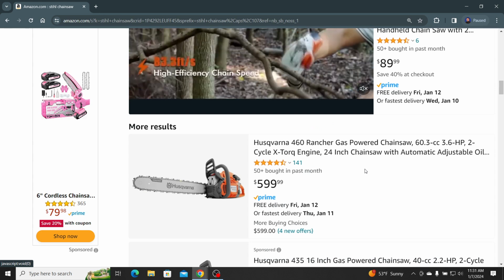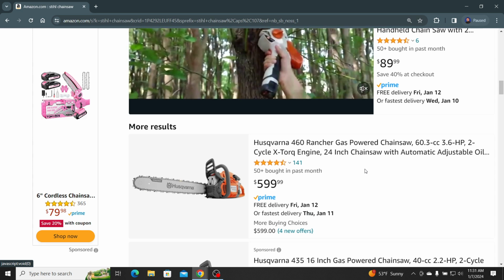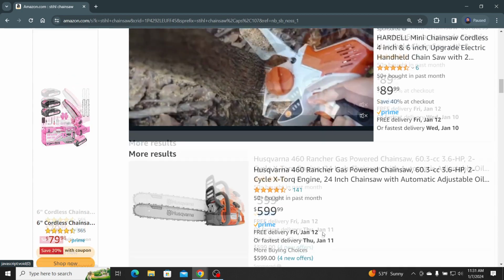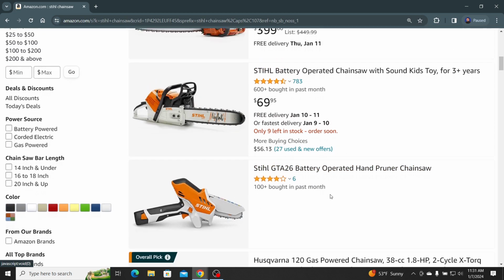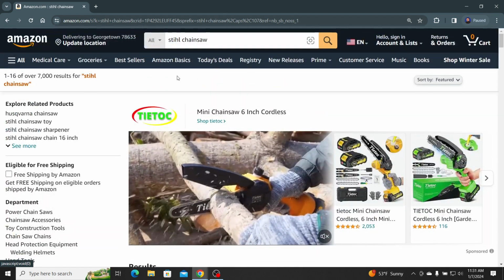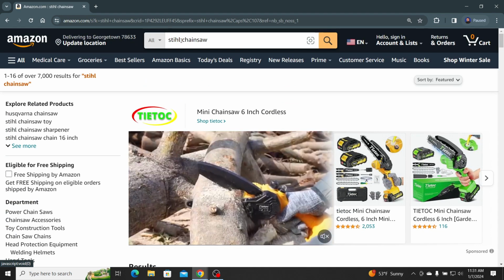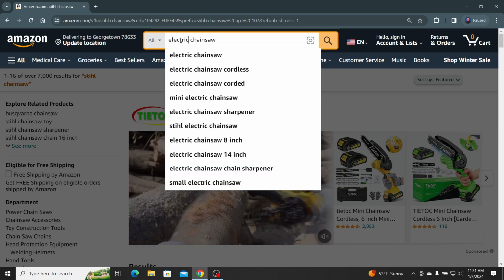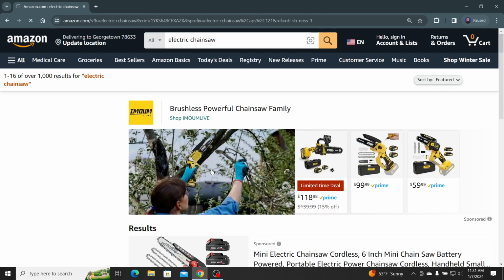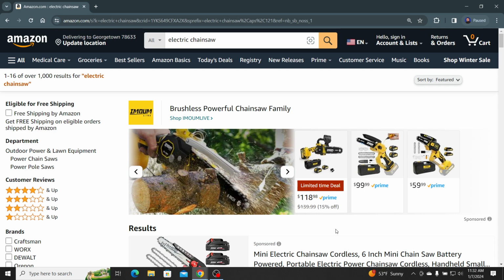But one thing I have been looking at while I started to research all this, I started noticing all of the electric chainsaws that are out there, like that right there. I mean, there's a little bitty hand-operated one. I'll just do a quick search on electric chainsaws. And a lot of these, I was really surprised. The electric ones are really taking over.